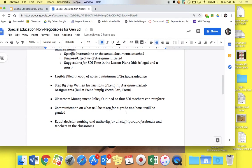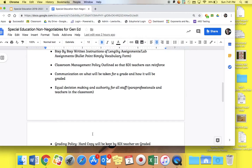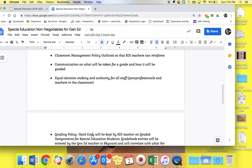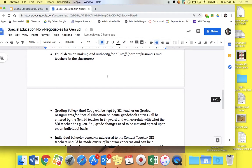Communication on what will be taken for a grade and how it will be graded. Equal decision making and authority for all staff. Please understand that teachers going into your classroom and even paraprofessionals need to be treated with respect in regards to making decisions for the classroom. Any discrepancies need to be handled outside of the classroom without the students present. If there is something you do not agree with, go ahead and email that teacher. Can we meet? Have that discussion privately so that it really seems seamless when you are working together.